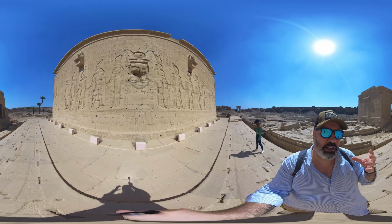Alright guys, and this is the final side of the outside of the temple. Again, same as the other side, lots of propaganda on the walls. Pharaoh's great, gods love the pharaoh, blah blah blah, the usual stuff.